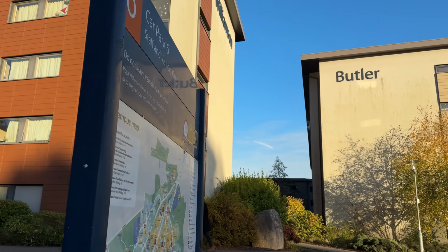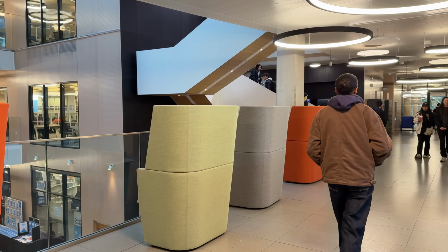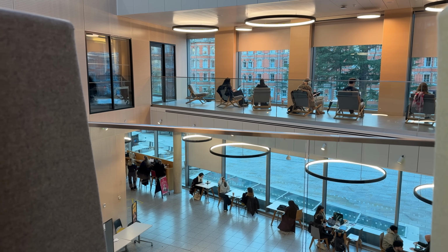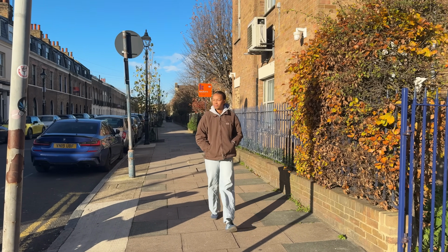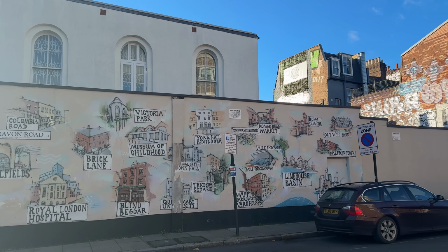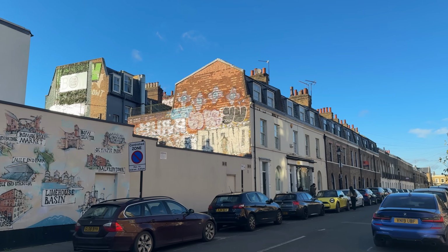Another thing I really like about the UK system is how the first year works. In the UK, universities use a classification system instead of a GPA. Your final degree classification, like first class, 2-1, or 2-2, is the main indicator of your academic success and is what employers look at. What I love about the UK system is that first year grades don't count towards this classification, or they only count for about 10%.